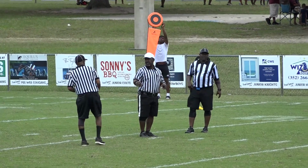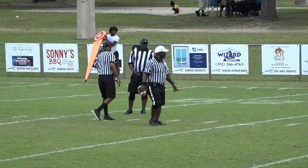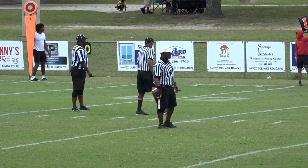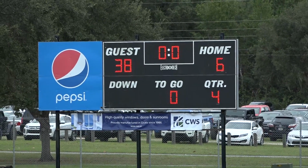What time is that? How close to us? 2:40. 2:40. Oh, it's 1:30. 38 to the Cougars 6. Let's get these senior Cougars a big move down the hill.